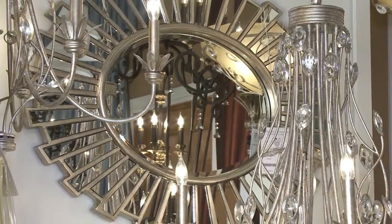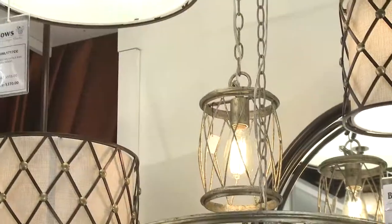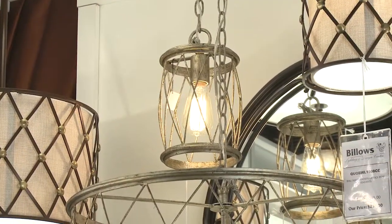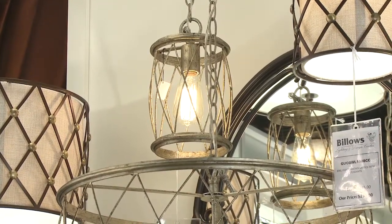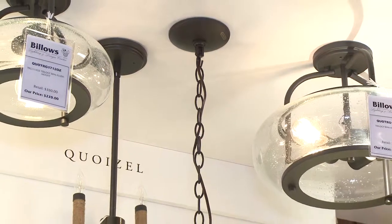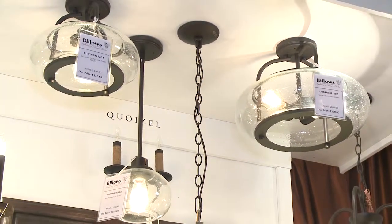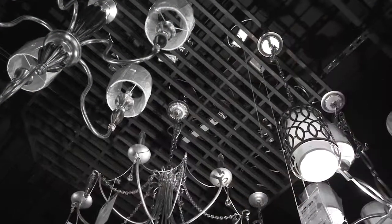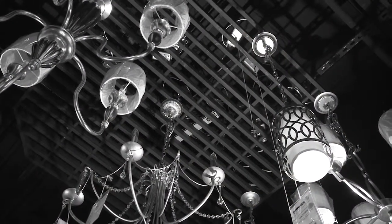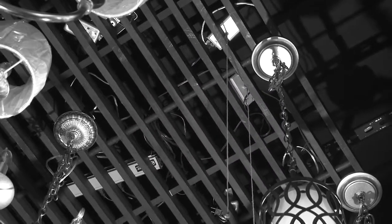Each family display has a mirror that coordinates nicely with the collection and provides an alternative viewing experience to the customer. Attention to detail is visible in all of our custom displays. The ceilings of our displays are very different from the traditional cloud systems used in showrooms. There are no exposed wires or visible receptacles in the Quoizel vignette displays.